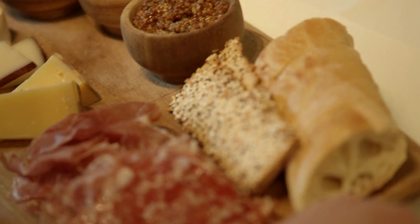Presentation is absolutely essential. So we're going to get into the nitty-gritty of how to set your own little spread up.